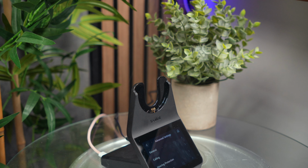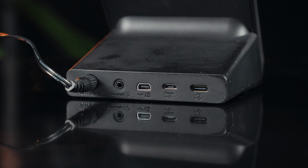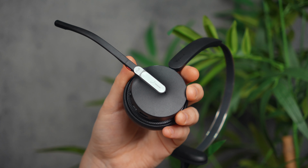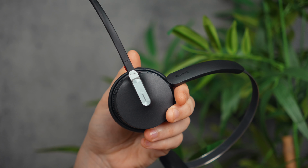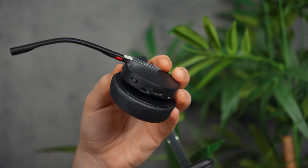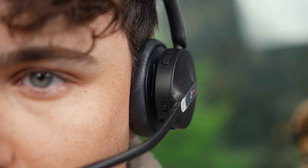You've got ports for your desk phone, plus USB-A and USB-C connections for your computer. It is very simple, they haven't overcomplicated it. As the Bluetooth's handled directly on the headset, there really aren't any buttons on the headset itself. Most things are managed through the touchscreen. On the headset, you really only have the mic boom, a power and pairing button, and your volume controls. I just like that it hasn't been overcomplicated.